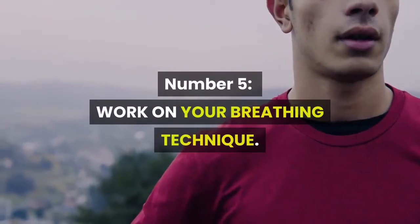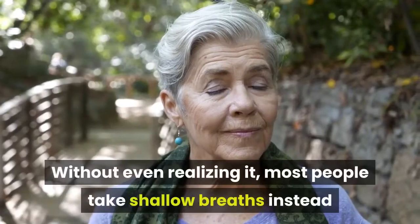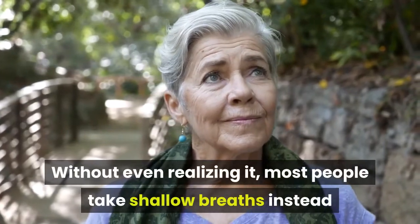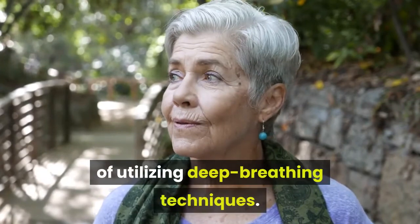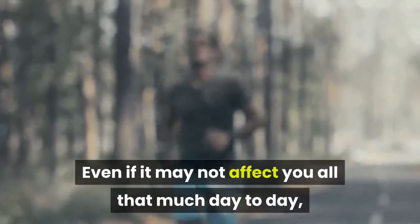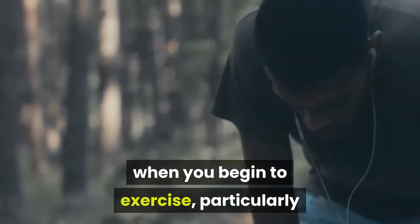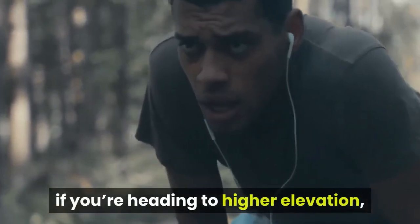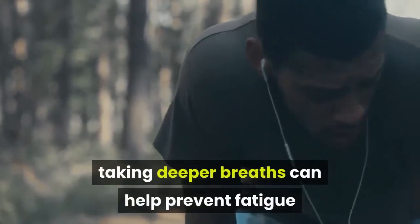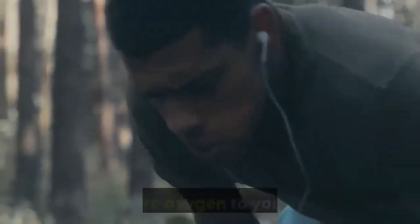Number 5, work on your breathing technique. Without even realizing it, most people take shallow breaths instead of utilizing deep breathing techniques. Even if it may not affect you all that much day to day, when you begin to exercise, particularly if you're heading to higher elevation, taking deeper breaths can help prevent fatigue and keep you pushing up the trail by getting more oxygen to your muscles.